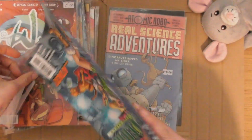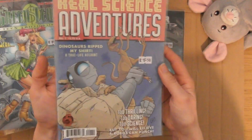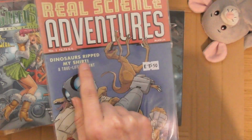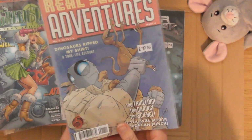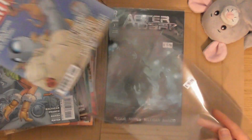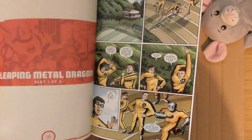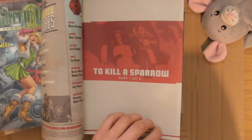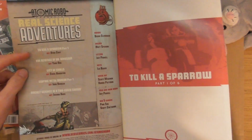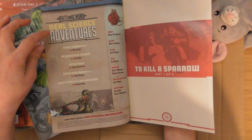This next one, this is an issue number 1, Real Science Adventures. I read that and I thought, yeah, I'll have that. Dinosaurs Ripped My Shirt, a true life account. So for me, it feels a bit funny. It feels like there's going to be a bit of funniness in this one. Oh, look, they've got loads of little stories in here. Oh, I like that. Real Science Adventures.